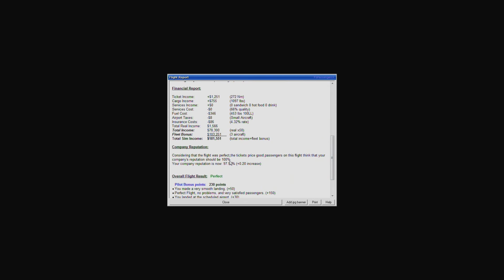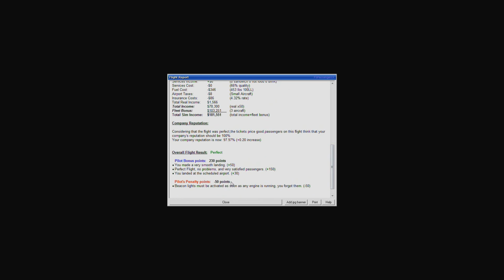They thought we should be 100%, so we increased 0.2% to 97.97. Oh, man. Made a very smooth landing, plus 50. Perfect flight. No problems, very satisfied passenger. 150, landed at the right airport, 30. Beacon lights must be activated as soon as the engine is running, and you forgot them.